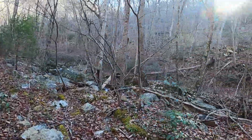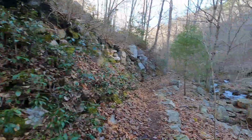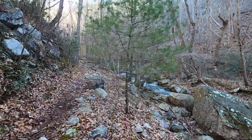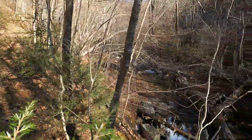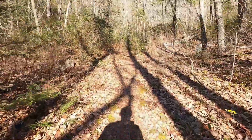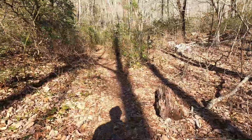Look at this, guys. I'm in this little gorge. There's a mountain here and a mountain over here, and I'm in this little gorge, and I'm hiking along the river. Now, how cool is this? I made it across. It was a little scary, but I made it across.